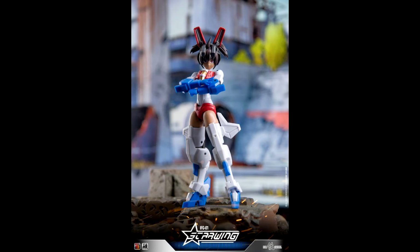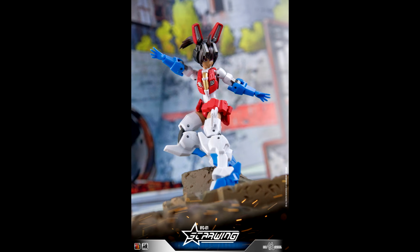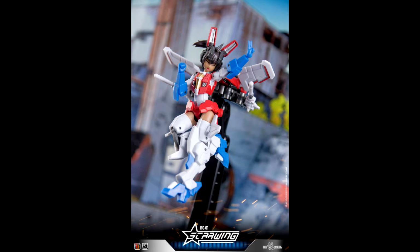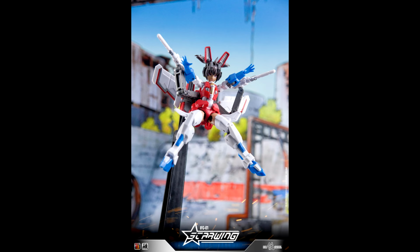And we got some in-hand pics of the Iron Factory Girls IFG01 Starwing. Just talked about this last week. They showed the box and everything, but now we got some new in-hand pics. This is kind of the cosplay thing going on with the Seekers. They got Thundercracker and Skywarp as well. These don't transform. They're just like an anime girl with a Starscream kind of motif going on. So yeah, it looks pretty cool.